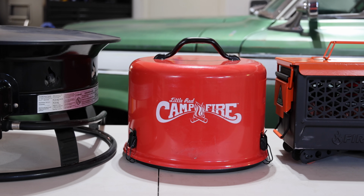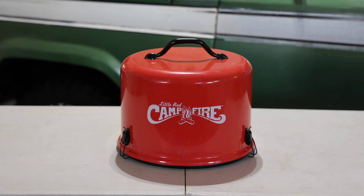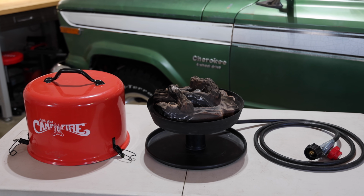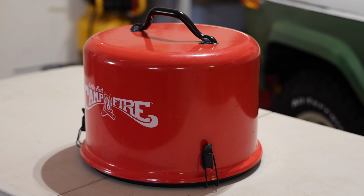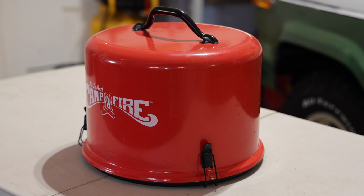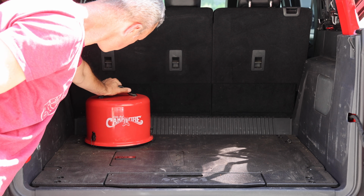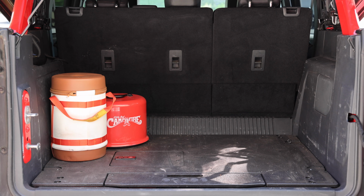Next up is the Camco Little Red Campfire Pit, which is a well-constructed portable unit that is a much more convenient travel size than the Outland. With the lid, it measures 13 inches in diameter and 9.8 inches tall and weighs just over 15 pounds. Here's what it looks like packed in the back of the Bronco. A much more reasonable size for packing in the back of a vehicle, in my opinion.